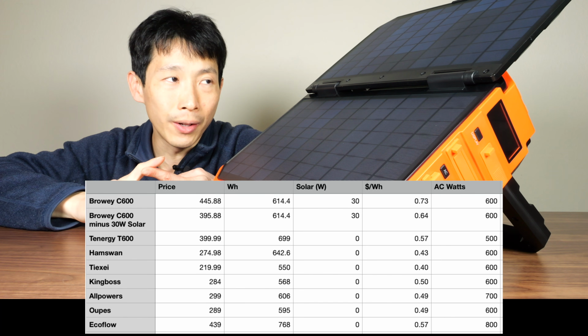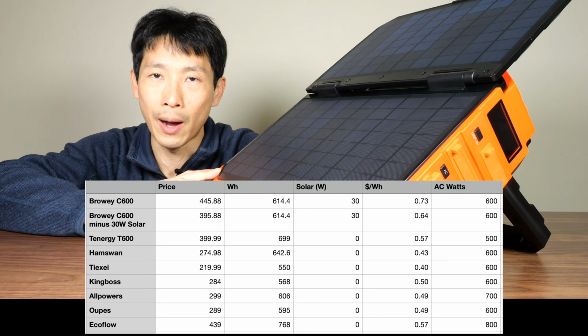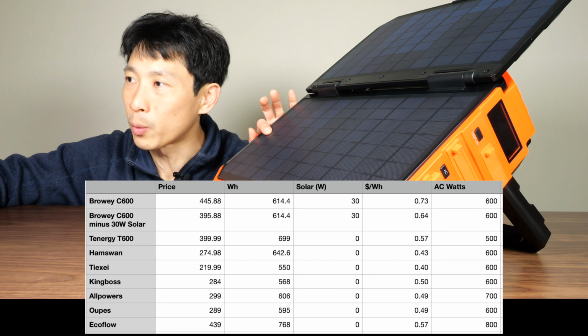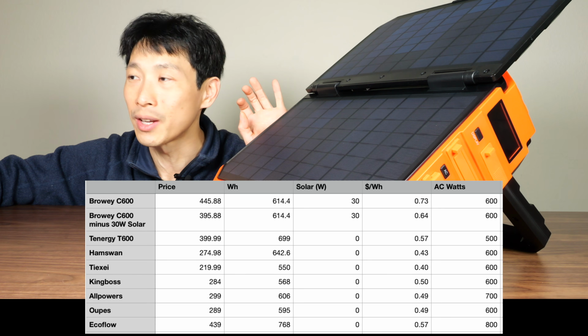Is there solar on this thing? This is the only product that has solar built in. So this product is gonna be a little bit more expensive per watt-hour because it has an integrated solar panel. So this one, with the solar panel, it's gonna cost 73 cents per watt-hour. If you assume the solar panel is like 50 bucks, then it's gonna be 64 cents per watt-hour.